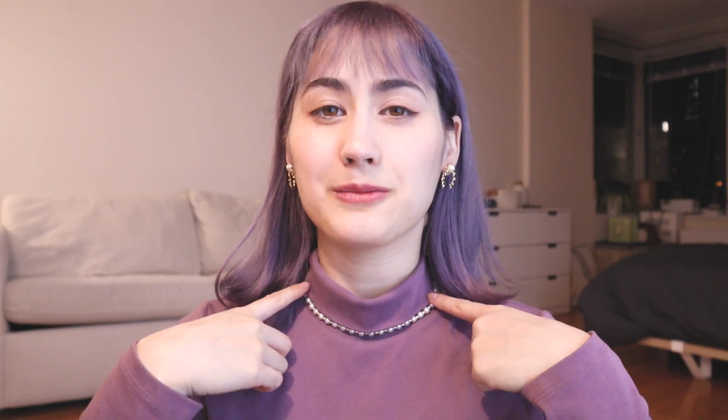So what I'm going to do to spice up the outfit is accessorize with some pearl and gold jewelry. I got the pearl necklace from J.ING, and the earrings are from Best Dressed and En Route Jewelry's collaboration. Honestly, just putting on jewelry can really spice up an outfit. I really like how it looks with a uni-colored turtleneck, and it matches my hair, which is a plus.